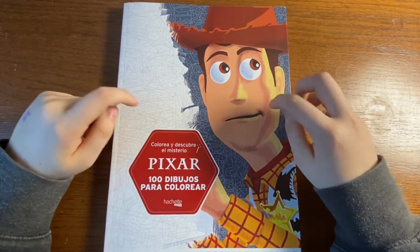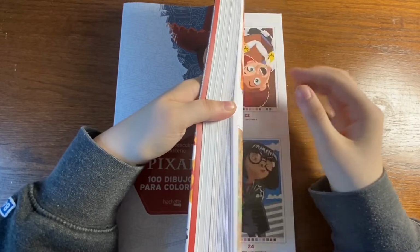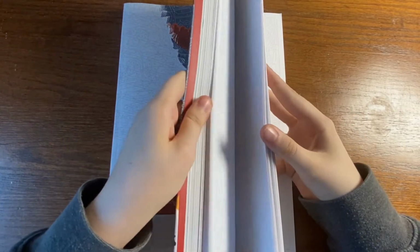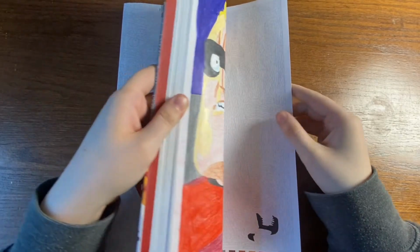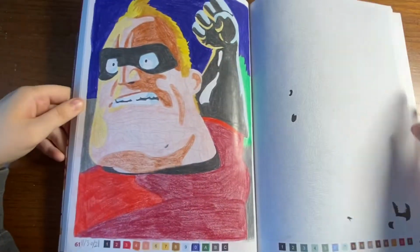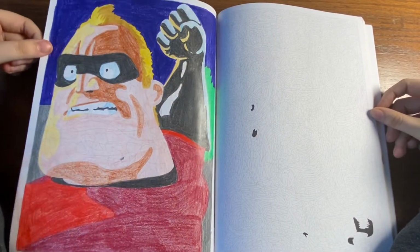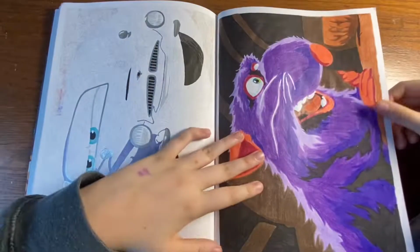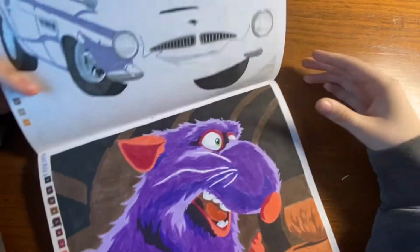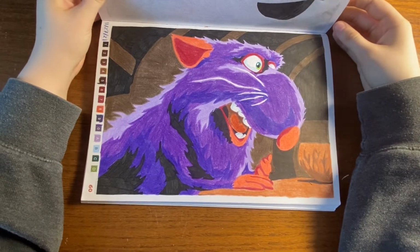Disney Pixar. This was my first Hatchet Heroes book. Oh, I don't want to show you guys the answers. Some people don't like that. Alright, Mr. Incredible. I don't think I did the colors exactly right. I think this was too yellow, but that's okay. This guy, I'm blanking on his name, but he is the dad from Ratatouille, I think.